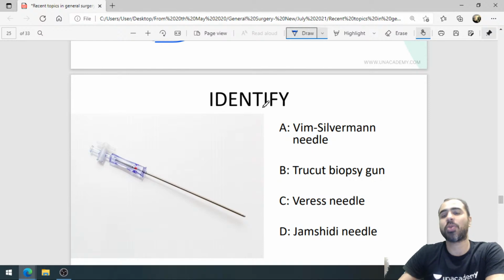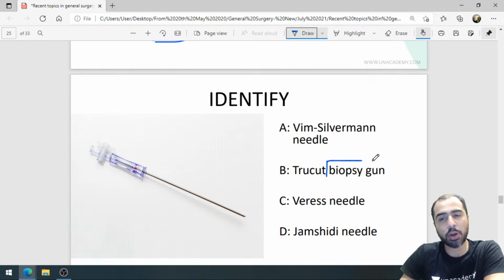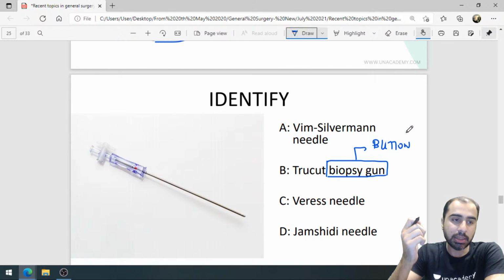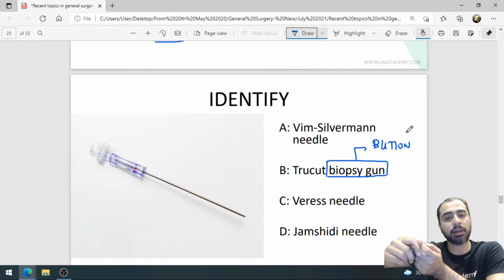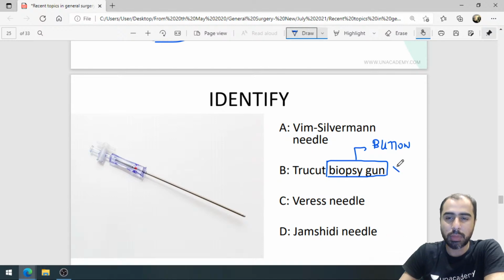Okay, no problem. Understand, if you see any biopsy gun, it should have some buttons to perform the biopsy. So the TrueCut biopsy gun has a pink button or a green button. When you press the button, the knife goes ahead, takes the tissue biopsy and comes back. Alright, so this is not a TrueCut biopsy gun.